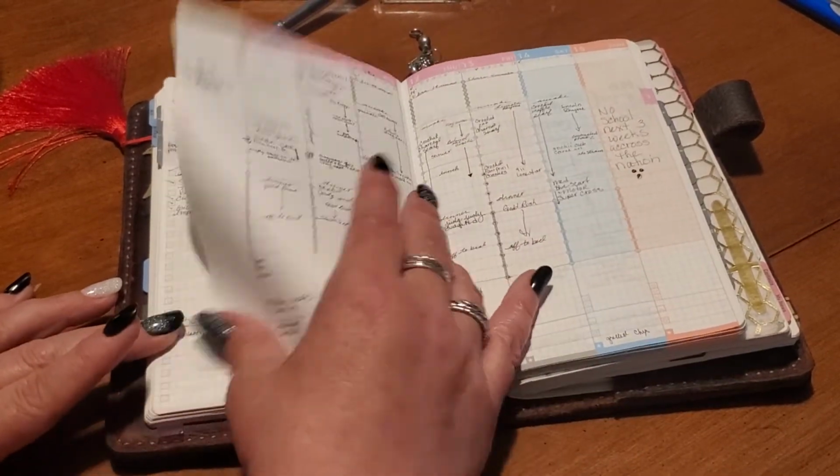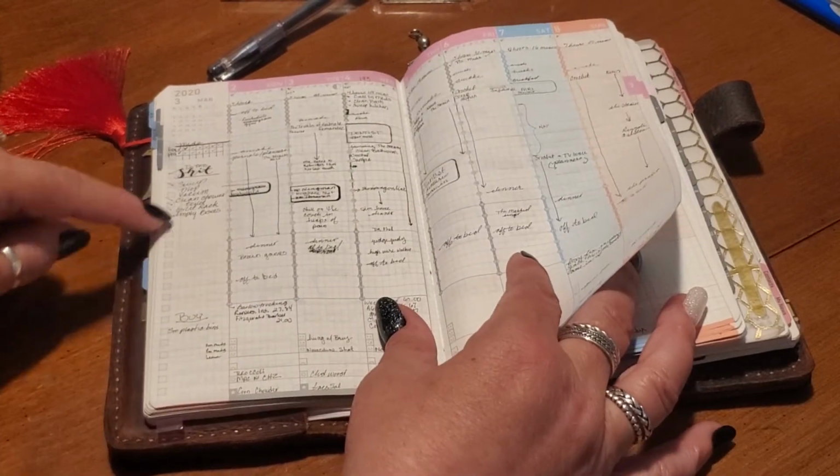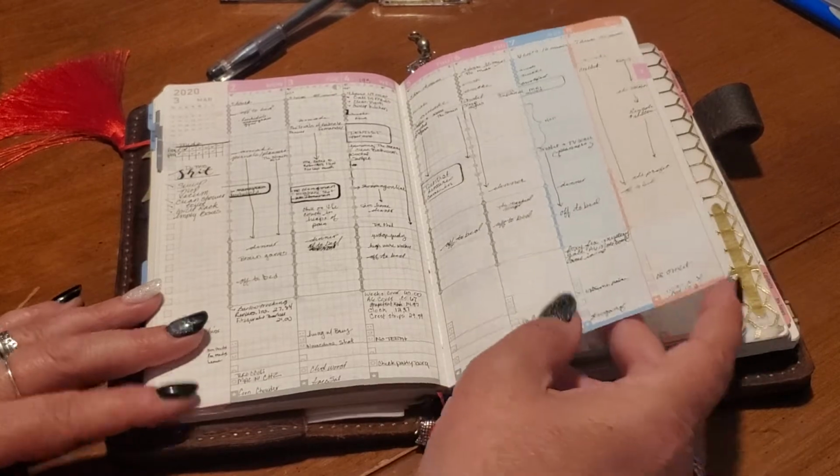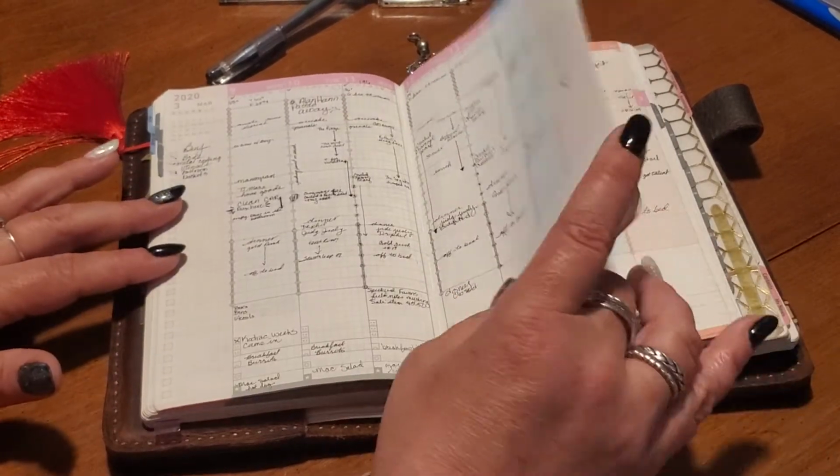I had to do this. That's what it says. Do this. Things I want to buy. Tracking my medication for morning and night.